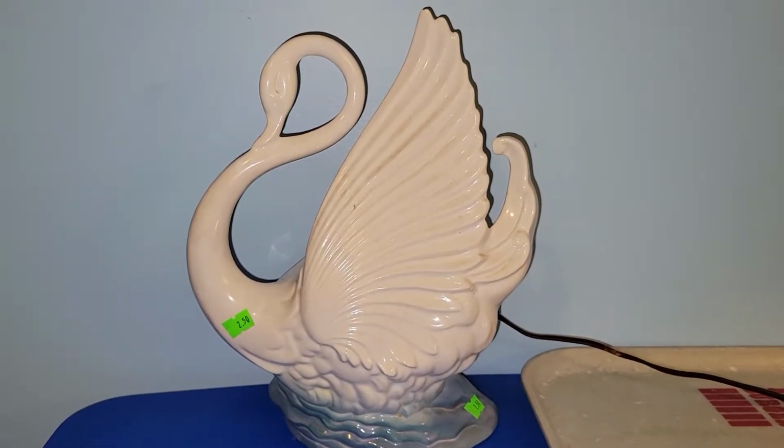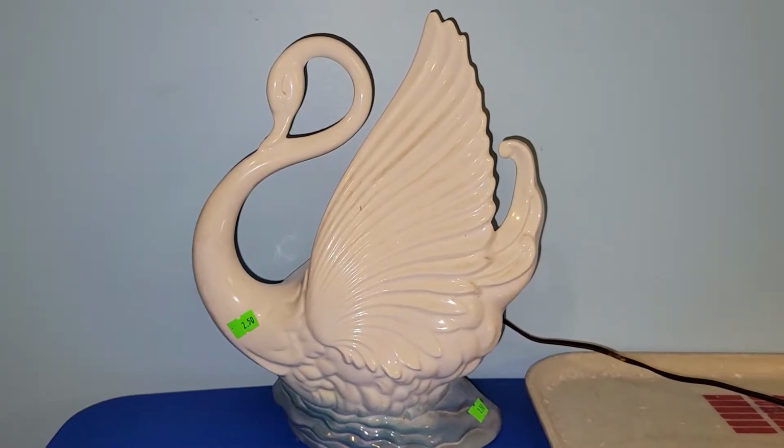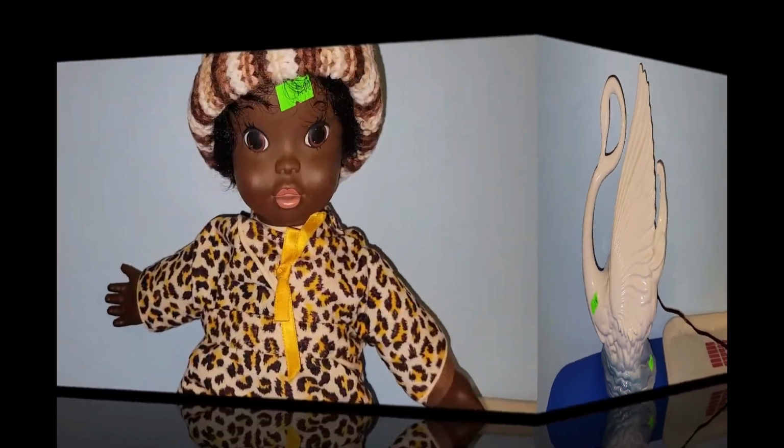So I will either be listing this one or saving it for a live sale. Not exactly sure what I'll be doing with it just yet.